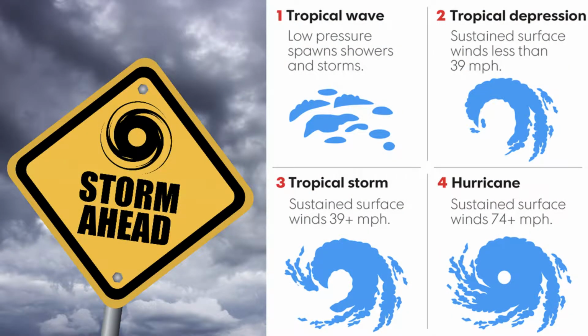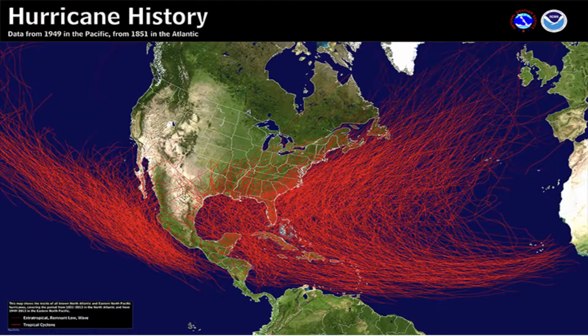So hurricanes form off the coast of Africa. They start with a tropical wave, which is low pressure. They spin into a tropical depression when their winds are 39 miles per hour or less. They become then a tropical storm, and they're only then named at the tropical storm phase. And then they can have the potential to become a hurricane when they continue to move across the Atlantic. In the northern hemisphere, they rotate counterclockwise, and in the southern hemisphere, they rotate clockwise.